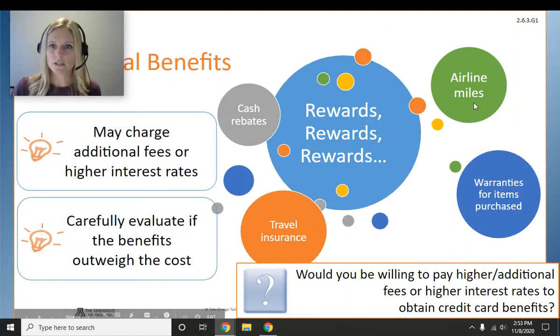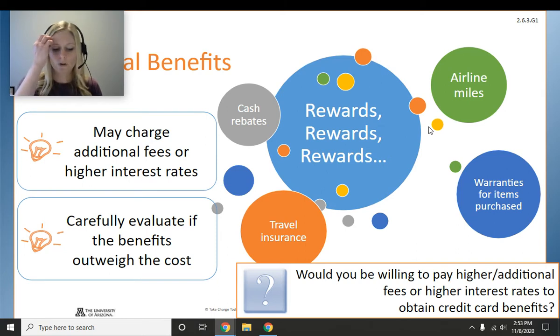Additional benefits, rewards. So if you get a rewards card of some sort, it's going to give you cash back or airline miles or whatever it is, discounts. Those are great, but make sure that you're not getting charged for them. So there might be some additional fees associated. Maybe you have an annual fee just to have the credit card, or there might be higher interest rates for all the purchases you make. So just make sure that you're evaluating the benefits and making sure that the benefits do outweigh the costs.